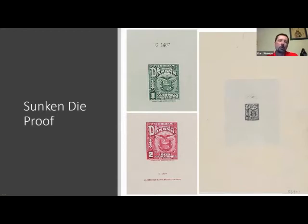The 2-cent was the letter rate. The Canal Zone postal rate was the same as the U.S. postal rate. So in 1923, 1924, it was 2 cents to send a letter from the Canal Zone to anywhere in the U.S. or any U.S. territory. It was 1 cent to send a postcard to those areas as well. And Panama mirrored those same postal rates. So the local rate in Panama was 2 cents, and 1 cent for a postcard, 2 cents for an international postcard.